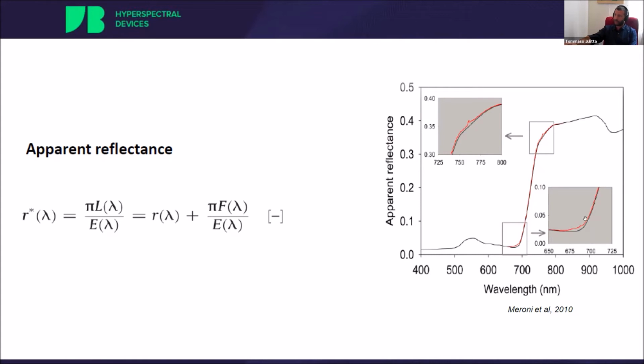The same, but not as evident, is seen in the other oxygen B band, so at 687 nanometers. And this is basically what we want to measure. So you can see that it is minimal. And there are many techniques which really rely on the determination of this small and tiny peak in the apparent reflectance.